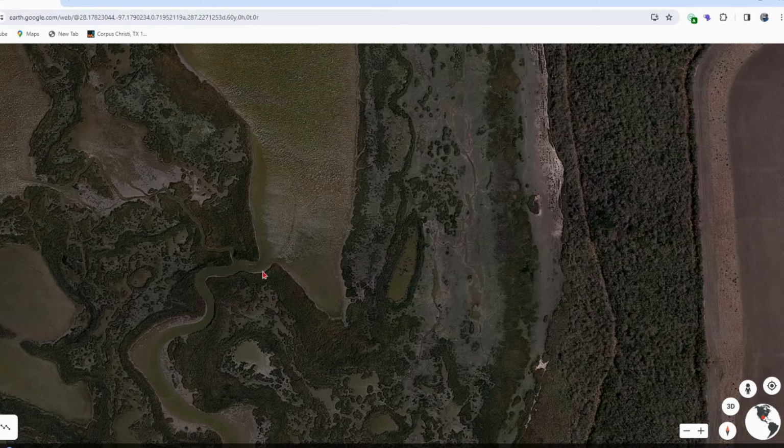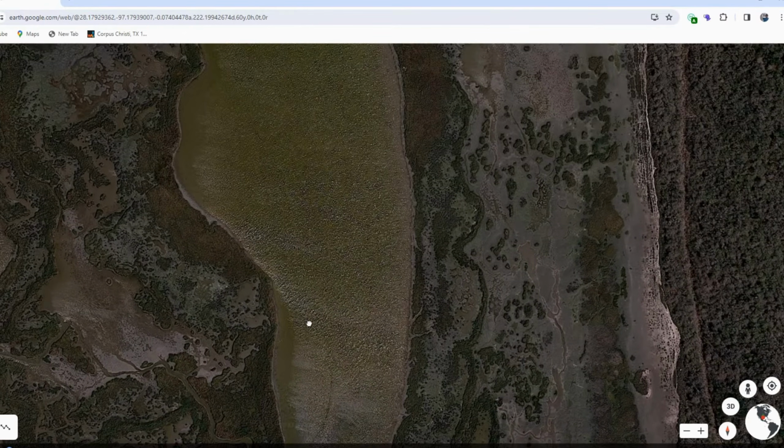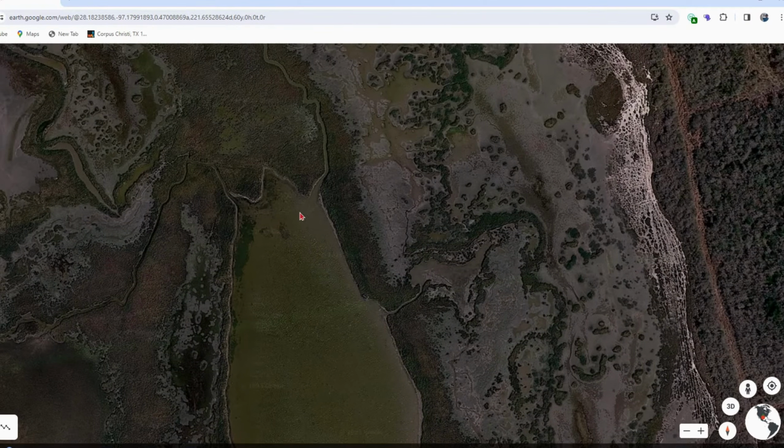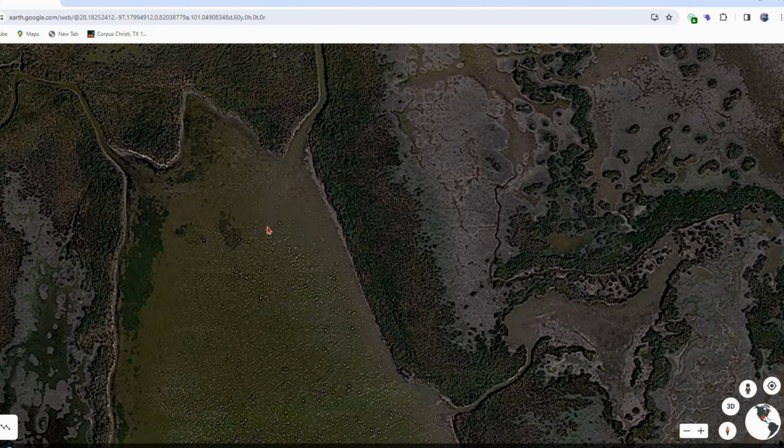Creek mouths that are within a back lake. So your marsh areas have a lot of back lakes, and the creek mouths that open up into the back lake or that open up into the bay are good to fish. And this one has two creek mouths.